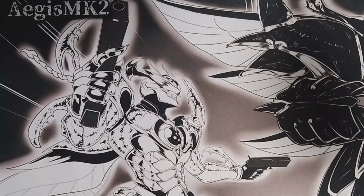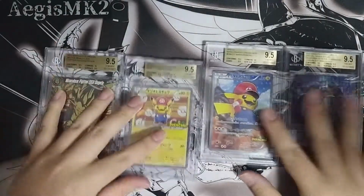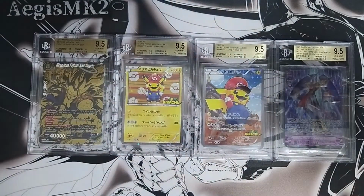So if you see the thumbnail, you know it's about my graded cards. After almost 2 years for part of it, and about a year for the other, I finally got all my graded cards back. Before, I did make a video on some of those that I received earlier, which includes these ones, and my first Vanguard graded cards are there.